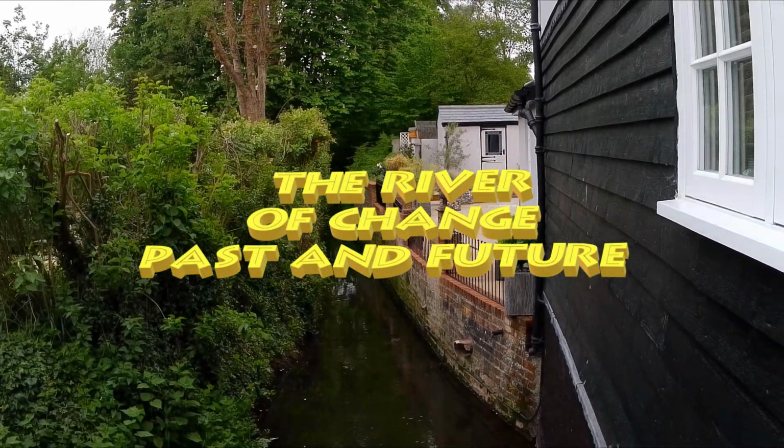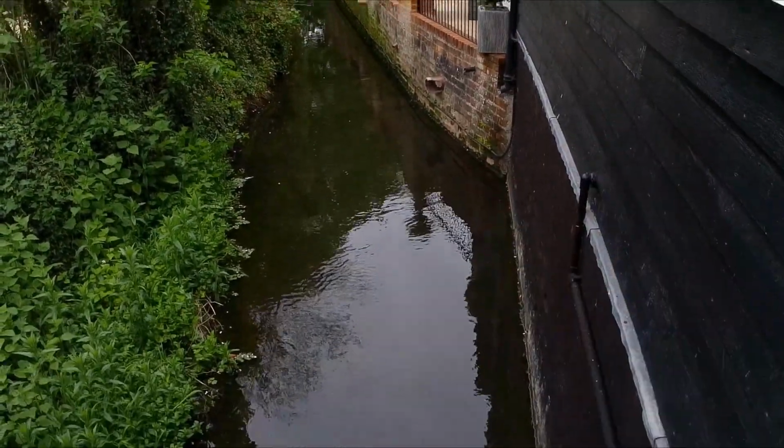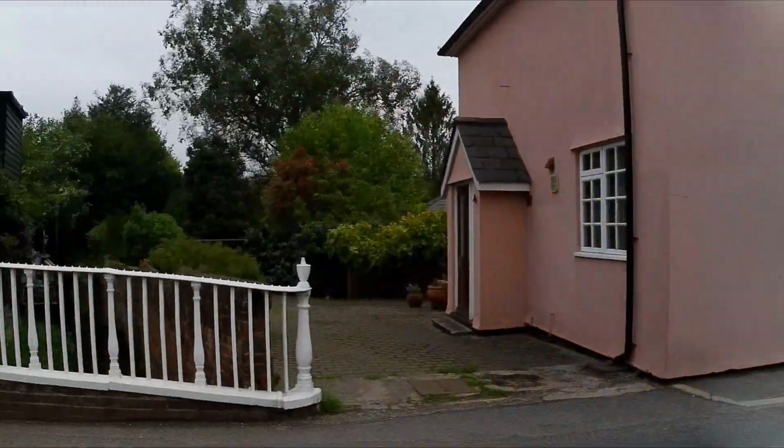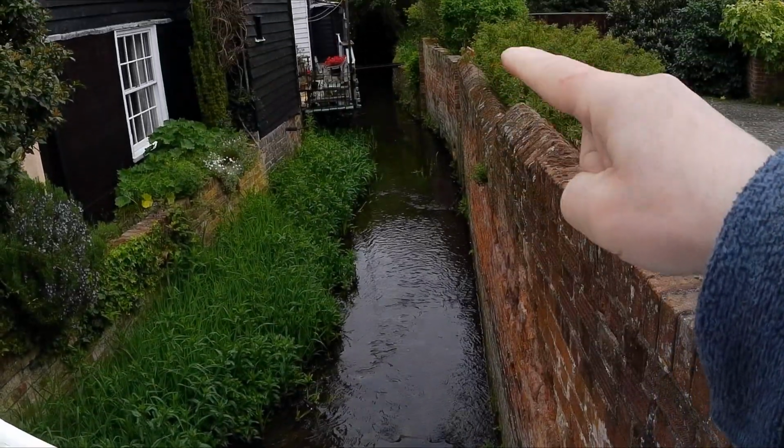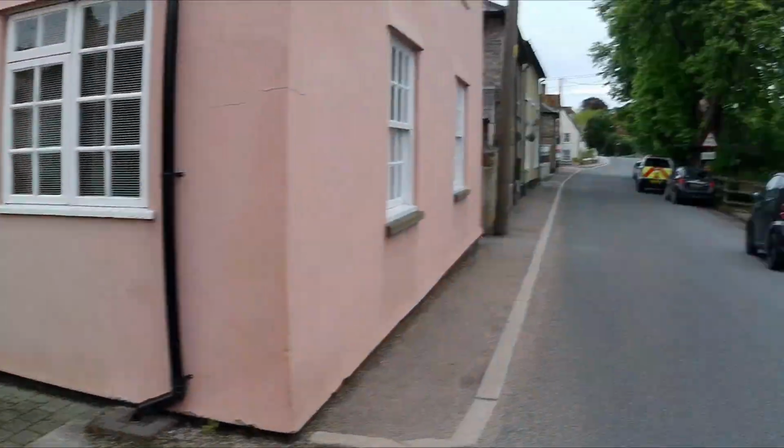Here we are. This, all down here, is the original path of the river. Doesn't look much now. But what the monks did all these years ago from the Abbey to make the mill, a working design, they had to recut the river, and the monks did it all by hand themselves.